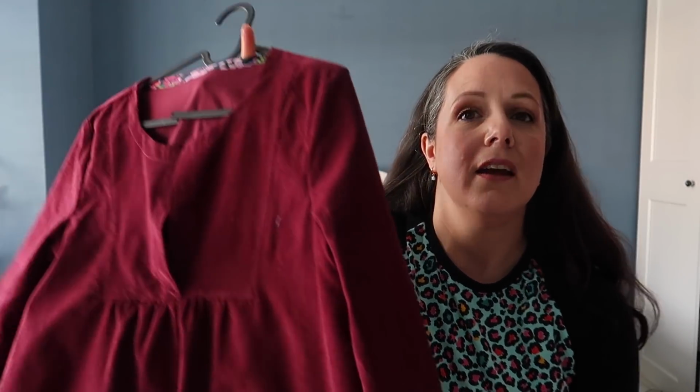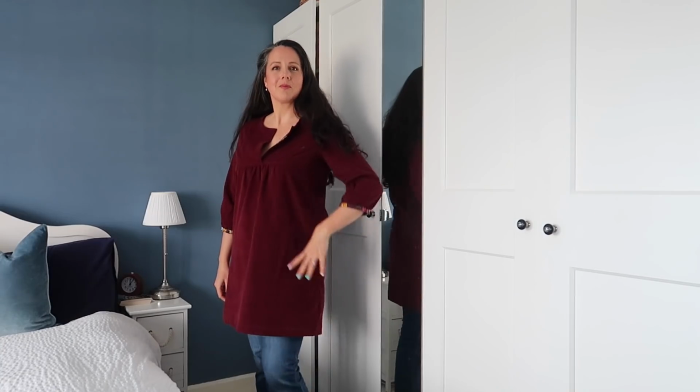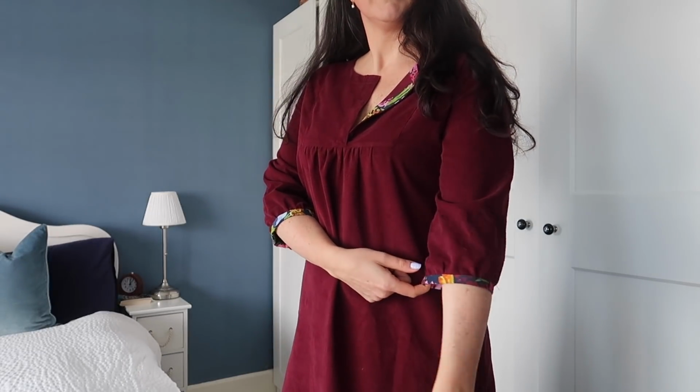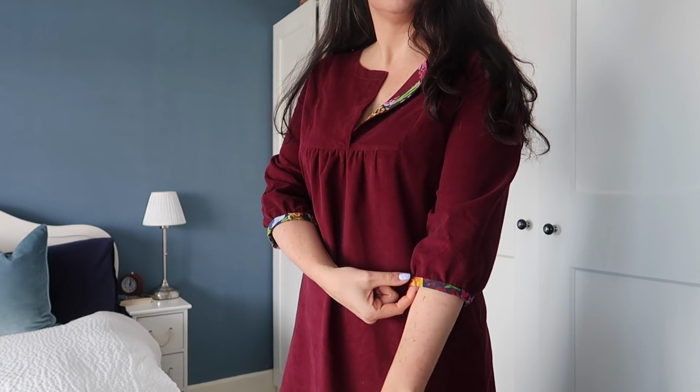Right, and my next make is very exciting because it is the first garment to actually be part of my sewing Sudoku that I had chatted about at the beginning of the year. And again, I just haven't had an awful lot of time to get things made, but I have finally completed one of the garments, and it is this needle cord Wixton Tova in the sort of dress tunic length rather than the top version. And I have done a few other little extra things.